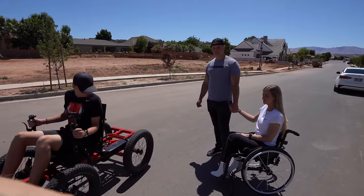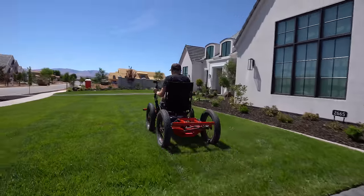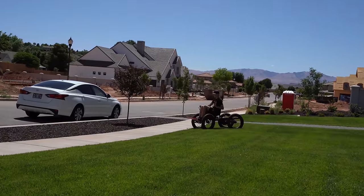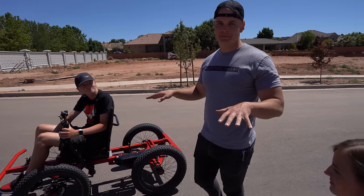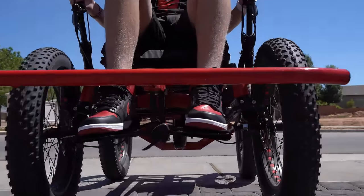Are all four wheels connected? Originally, we had the back wheels be independent from each other, but we found that we lose traction. So this has something called a locked rear axle or a solid rear axle, where the two tires can't spin independently of each other. And so you have traction all the time. Okay, that's cool. Look at the clearance on that bad boy. That's a lot of clearance under there.